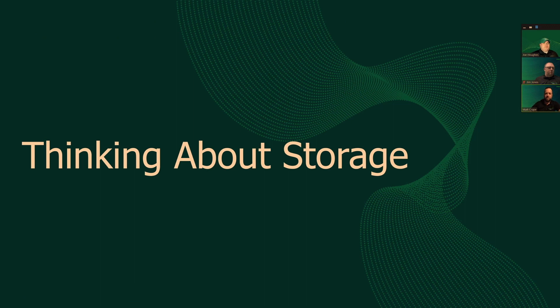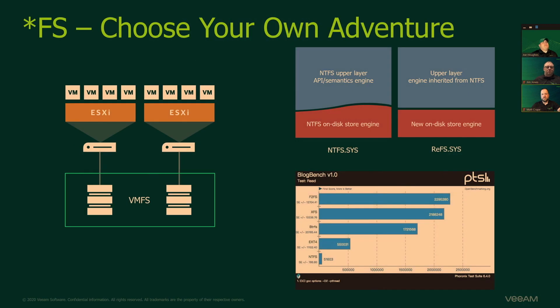Sure. So we'll get into a discussion on storage here. A lot of this really comes down to one of the most critical components for your backups, right? As Matt said, this is your insurance policy. So you've got to think about this storage being your backup files that you're going to keep around long term. And there are some good and bad things you've got to take into consideration as you're planning out an environment. So this one is kind of NTFS versus ReFS, right?